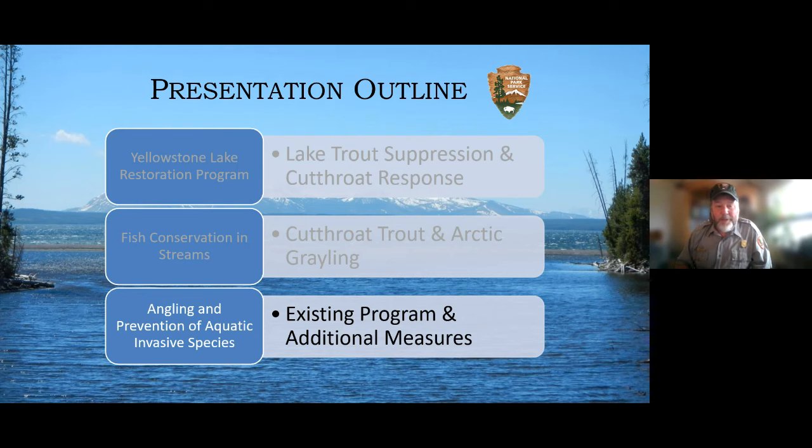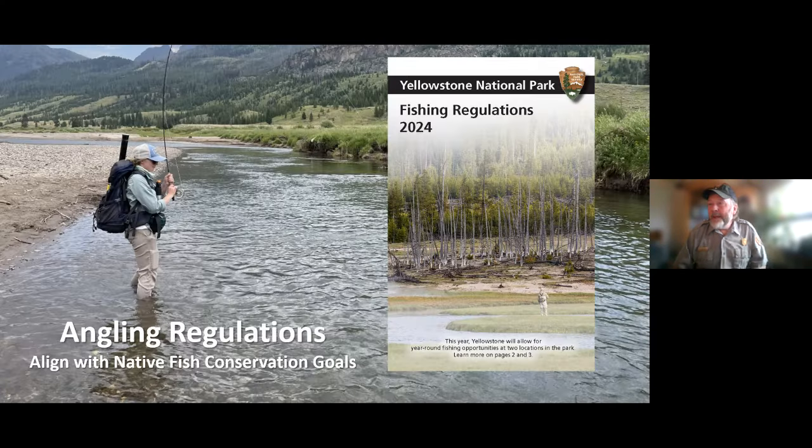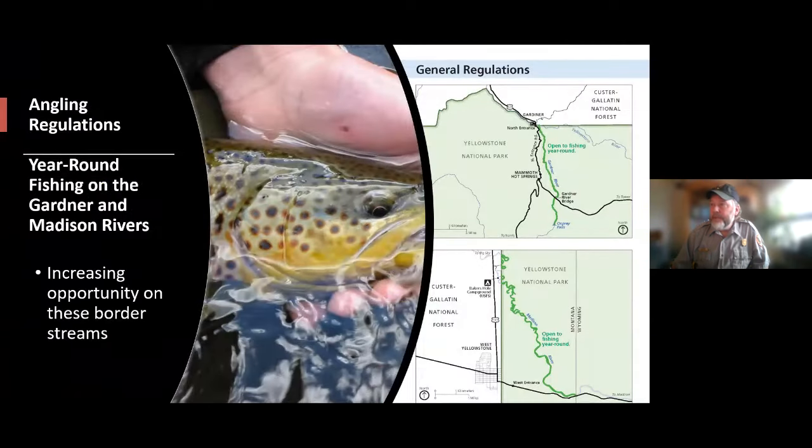Okay, we'll shift now to a little bit of discussion about angling. So we've got our new regulations for 2024. We're pretty excited. We're going to have 2 streams that remain open for year-round fishing in Yellowstone. Year-round fishing will occur on the Gardner and the Madison rivers.